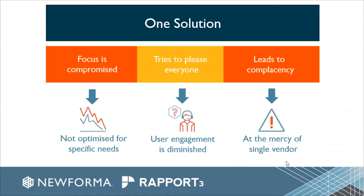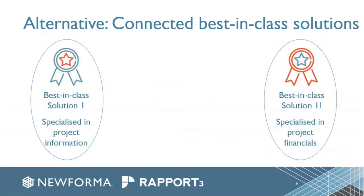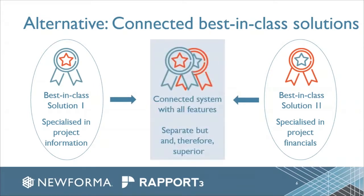Okay, so what's the alternative? Using the best-in-class, most appropriate solution for your different business requirements whilst ensuring they talk to each other when necessary. This allows your company specialists to work within the application that is best suited to their needs at the time, whilst remaining confident that there is a connection between the two. Working with two separate applications means that both the vendors must continue to work hard to keep you satisfied and maintain the relationship, because if one application or vendor doesn't live up to its promise, it can be swapped without disrupting the other application, providing your business with choice and security around your investment.